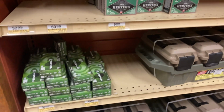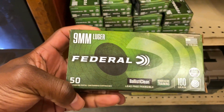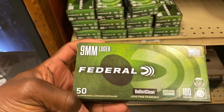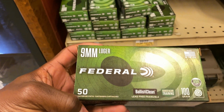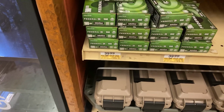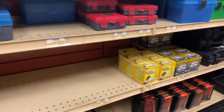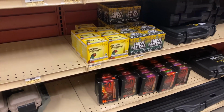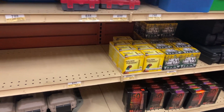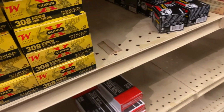Got a little bit more 12 gauge and looks like another box of 9mm here. It's 100 grain Federal for 40 bucks. All right, so we're gonna grab a couple boxes, maybe this 9mm, and then keep moving. All right, so we're still here at the Outdoor World.